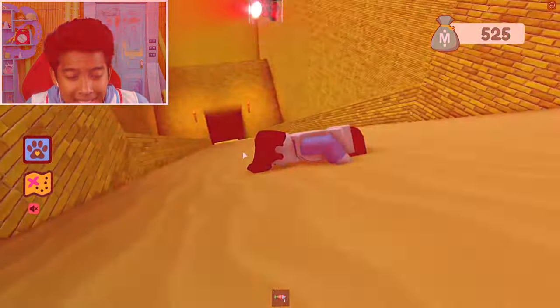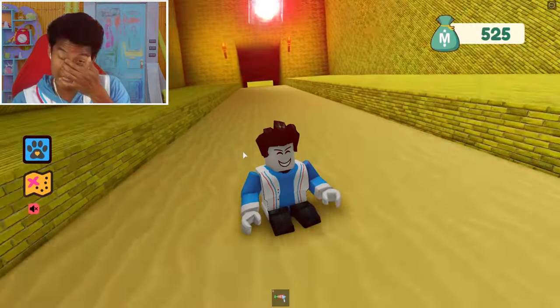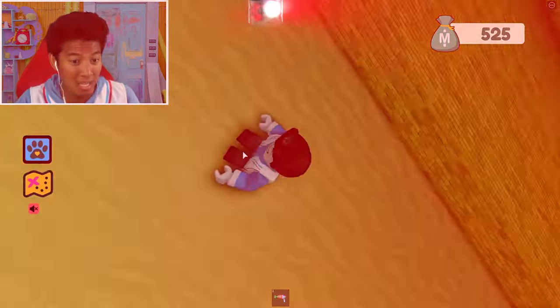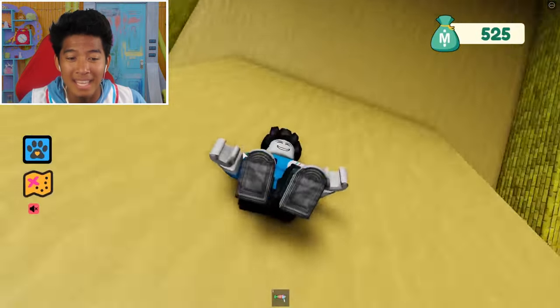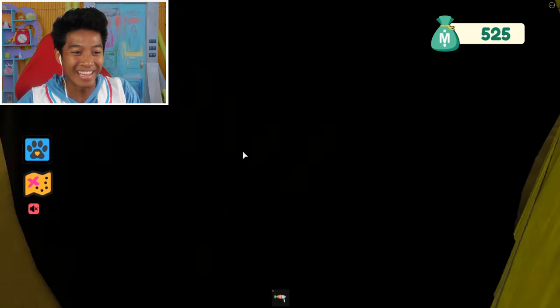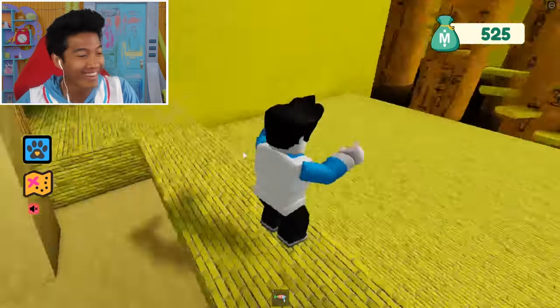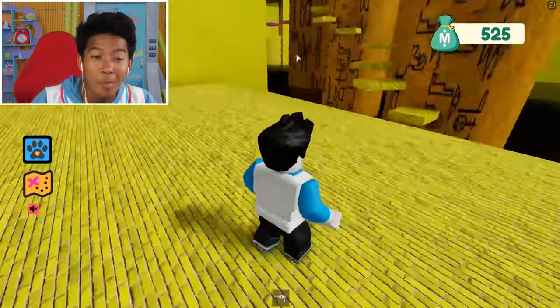Whoa, Explorers, I'm falling down. What is happening? Explorers, is this quicksand? Is this what quicksand is like? Am I not supposed to be doing this? Explorers, help, I'm falling down this sand pit thingy. Whoa, that was awesome. Wait, where are we? What is this? Whoa. Explorers, that's why I love MarMarland so much.